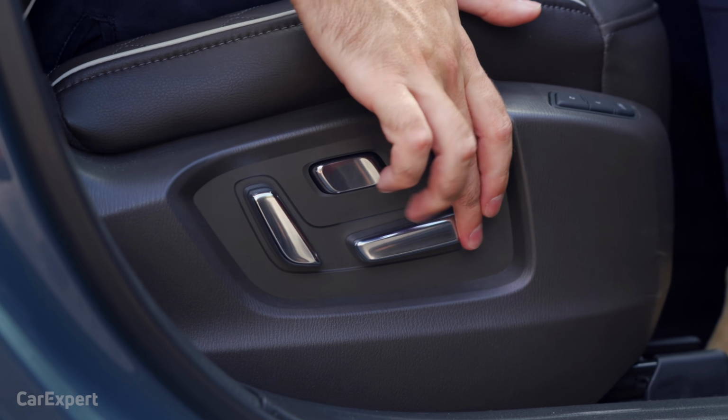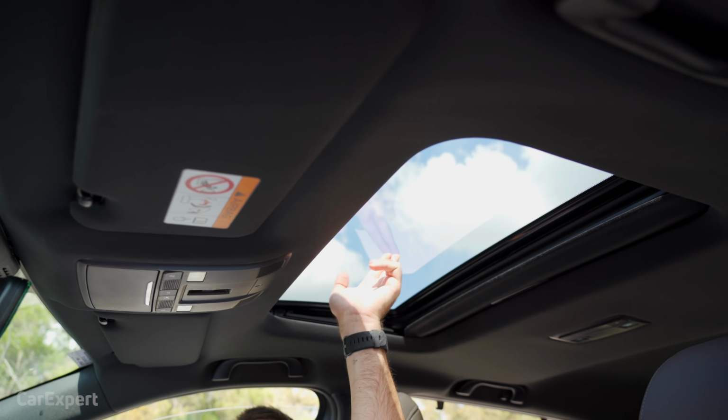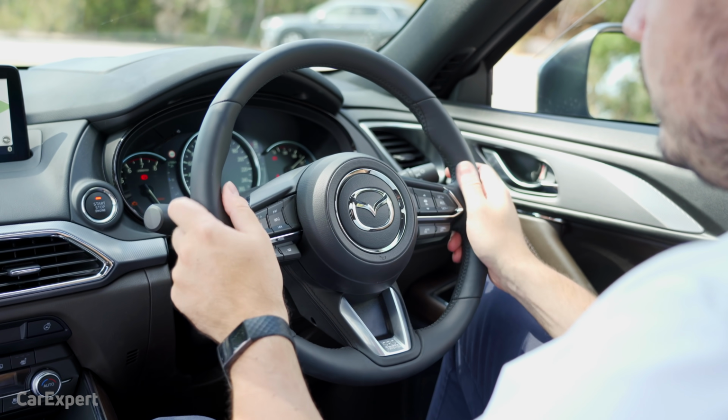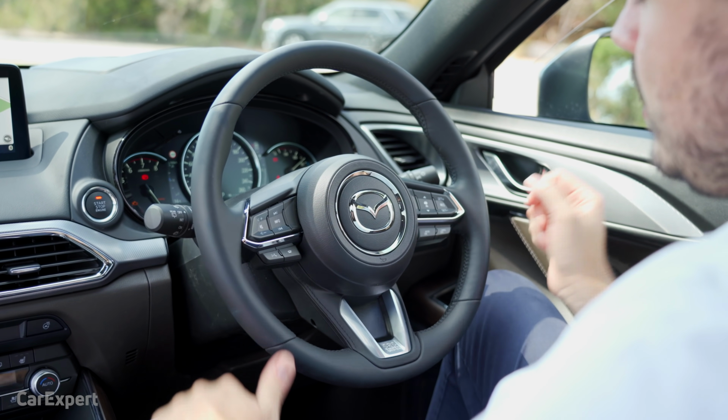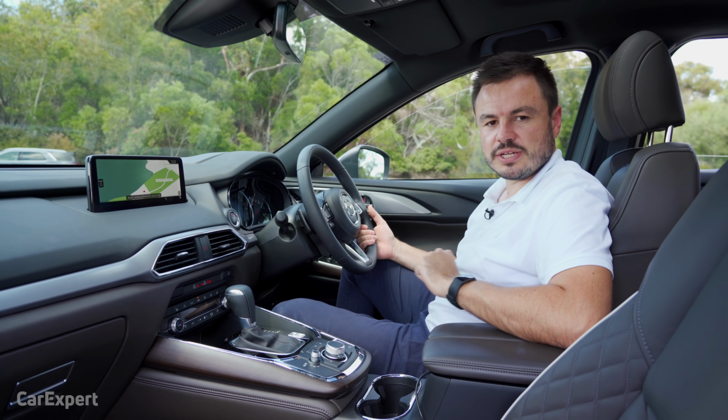So it is a super premium looking seat. Electric seat adjustment for the driver and front passenger with memory for the driver. You get a sunroof up the top here. And then the steering wheel itself is a nice size, sits well in the hands. You've got paddle shifters behind the steering wheel, and then all of your controls are easy to reach while you're driving.